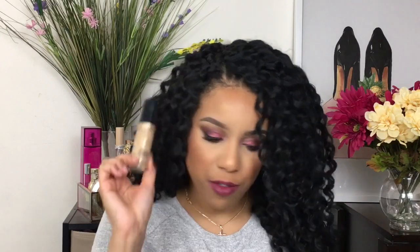For concealers, there wasn't much for me to choose from. I have a few concealers, but the one that I want to kind of not really finish up either, because it's a high-end concealer, is the Born This Way Multi-Use Sculpting Concealer in the shade Golden Beige. I have it in Golden Beige and Warm Beige. Oh, Warm Beige is right here.